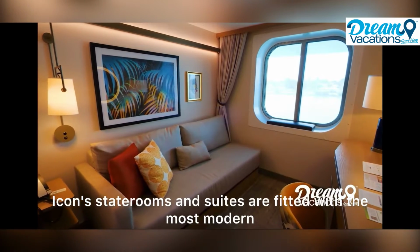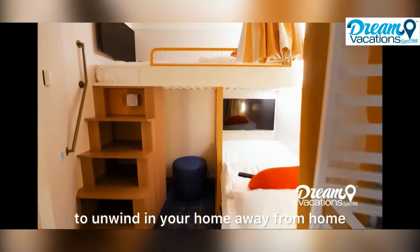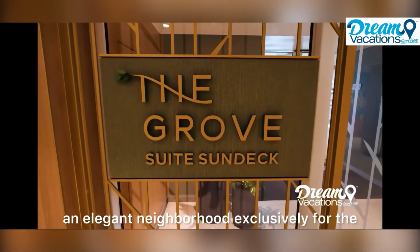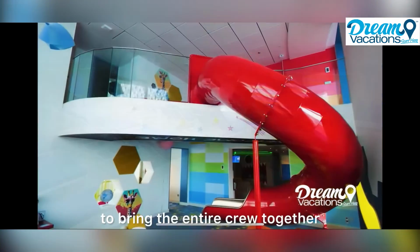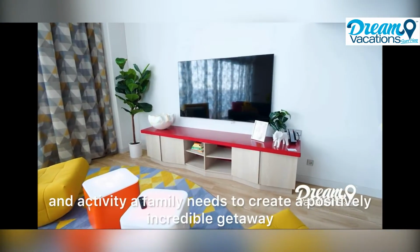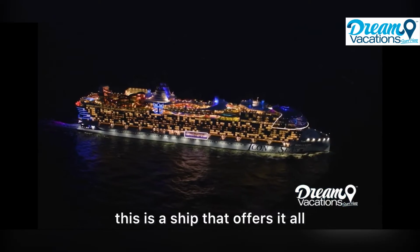Icon's staterooms and suites are fitted with the most modern and elegant fixtures to enhance your stay, and are designed to provide you with space to unwind in your home away from home. Choose an infinity balcony stateroom for unobstructed ocean views, or elevate your suite in the Grove, an elegant neighborhood exclusively for the use of suite guests. Featuring a private pool and to bring the entire crew together, there's no better way than with the ultimate family townhouse, a 3-story suite that features every amenity and activity a family needs to create a positively incredible getaway. If you're looking for a truly iconic vacation, this is a ship that offers it all.